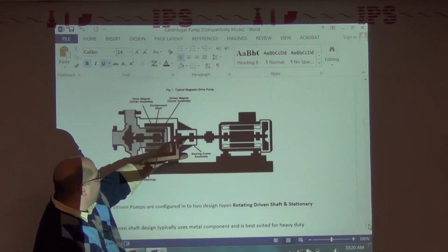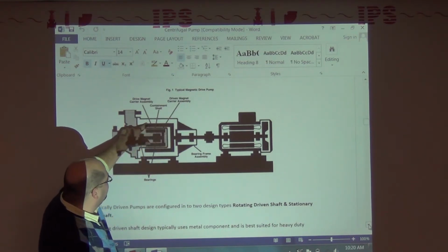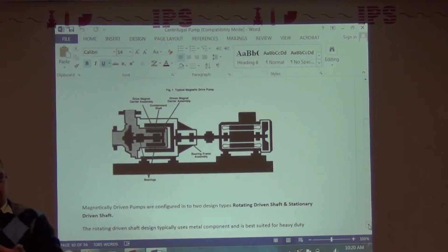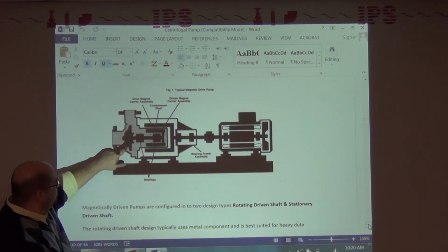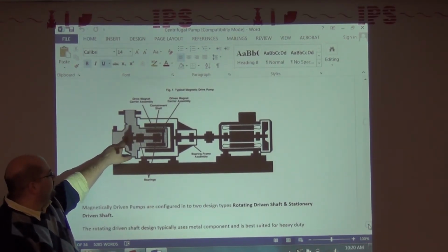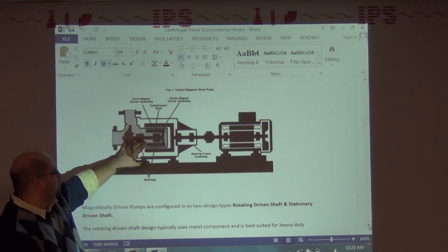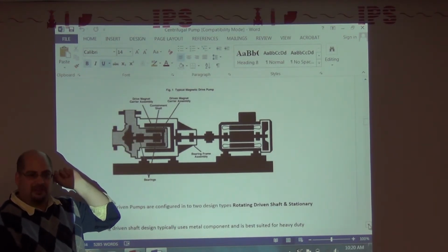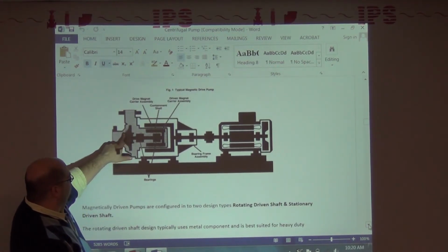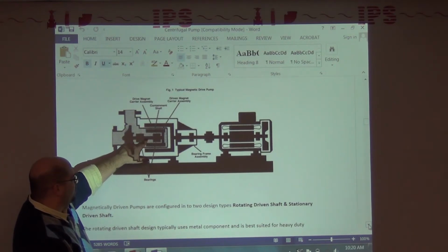But this drive shaft is now attached to a magnet. This is a magnet right here, okay? And in that round assembly are about 8 to 12 magnets that are embedded in this circular assembly, okay? This is your impeller. Your impeller shaft is attached to bushings or bearings. These are usually silicon carbide or carbon bushings. And then this impeller is attached to your impeller shaft.